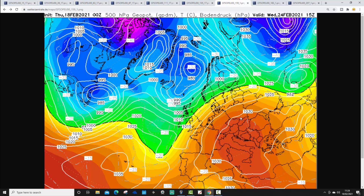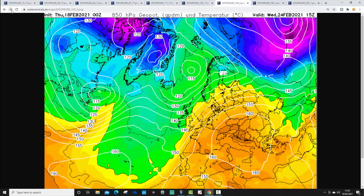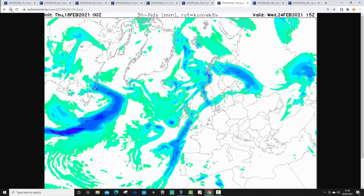Then we go through to Wednesday. Again, high pressure is dominating across many southern, east and southeastern parts of Europe. That's drawing up those very mild southwesterly winds across the majority of Europe. It does remain more unsettled out in the north and in the northwest. Upper air temperatures are looking exceptionally mild through most parts of Europe again on Wednesday.